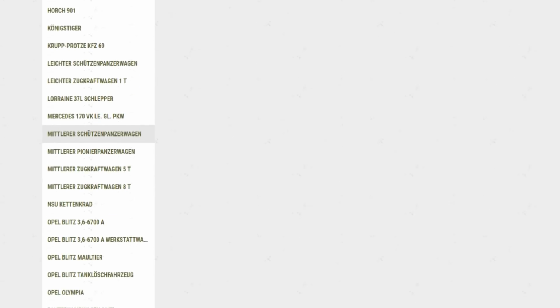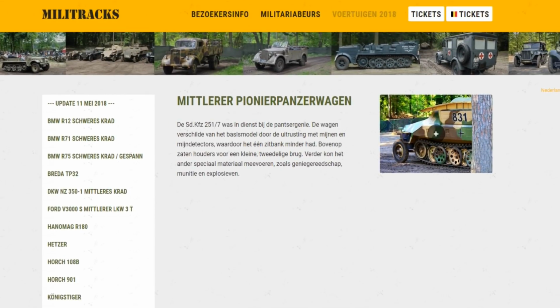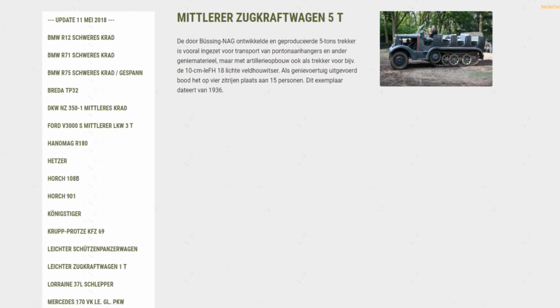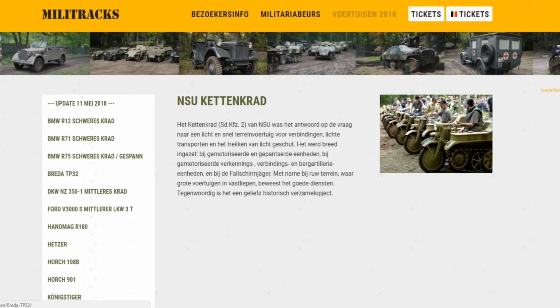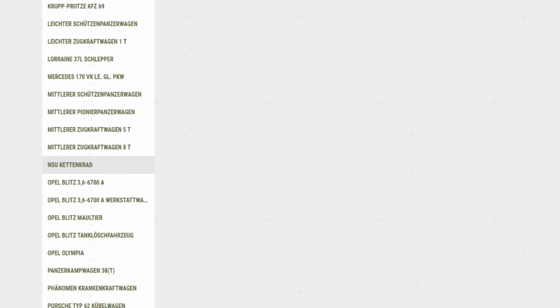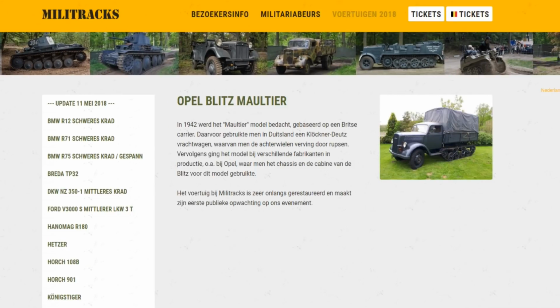Okay, next one is another Pioneerswagen, now another 251. It's the one with the bridges on top. A 5-tonner half-track, an 8-ton half-track, the Kettenkrad, and there will be a lot of Kettenkrads present at Militracks, an Opel Blitz, another Opel Blitz, an Opel Blitz Maultier. So that's pretty interesting. It's the half-track version, and I've never seen one drive before, so that will be pretty interesting to see.